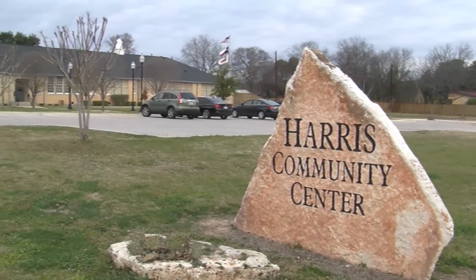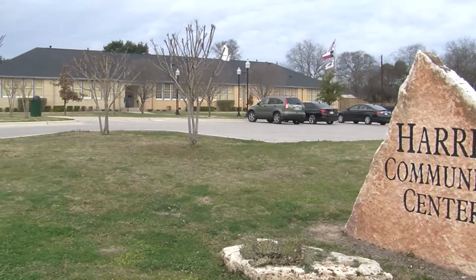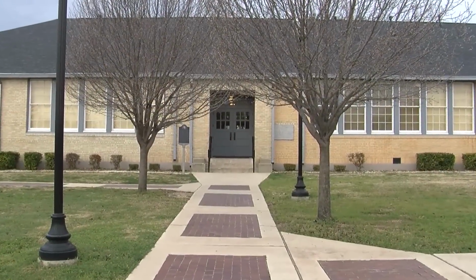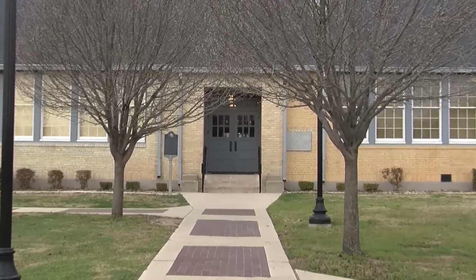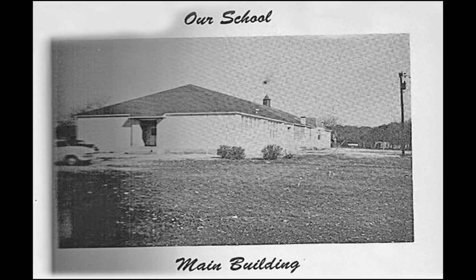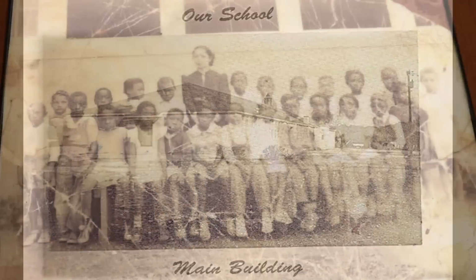Today, the Harris Community Center, located on North Alexander Street in Belton, is open to everyone, regardless of race, creed, or color. But this structure's foundation, which once supported the weight of a school, is full of memories for students who were taught separate from their peers.